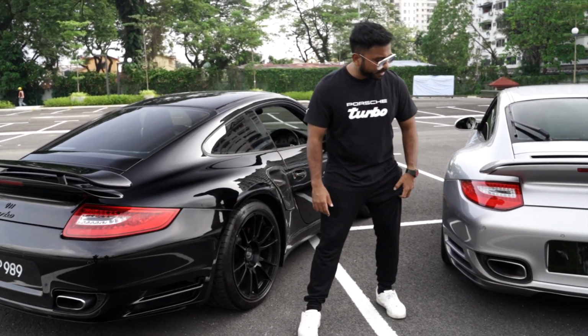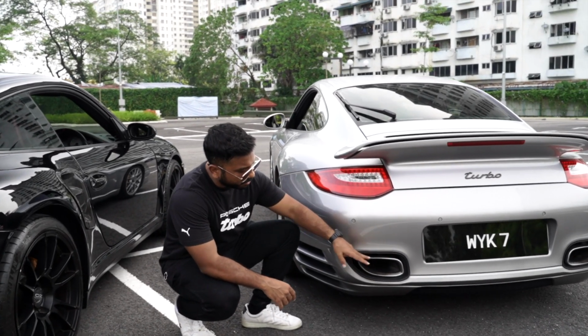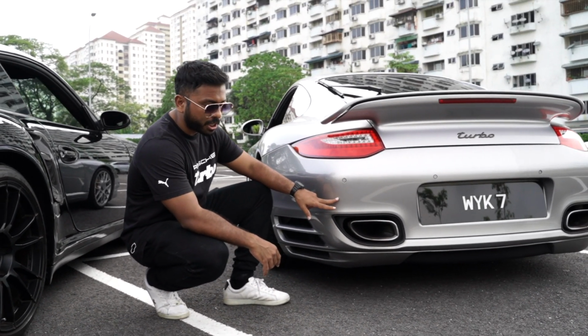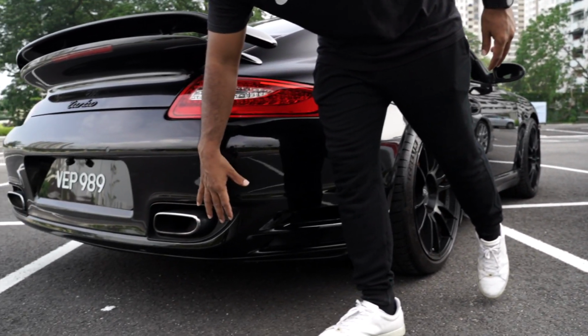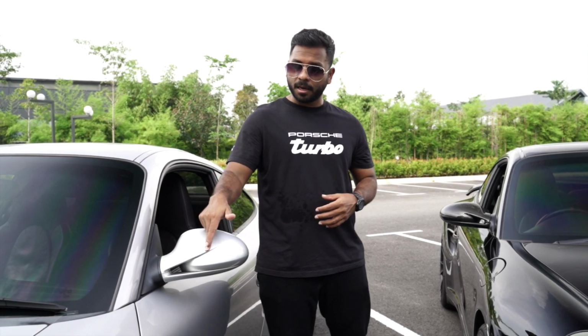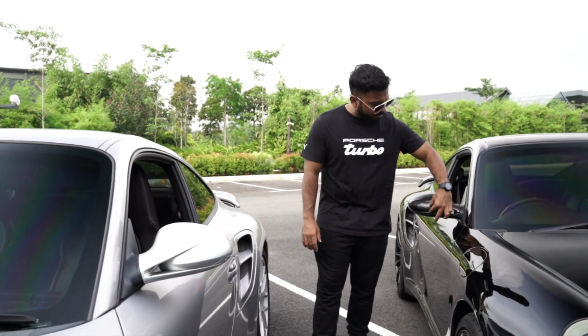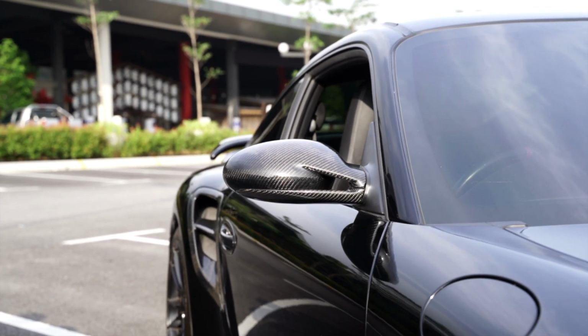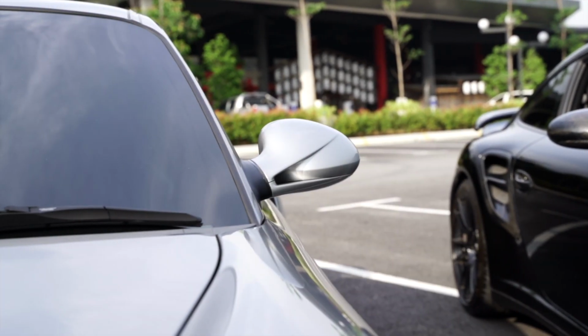Other than that, as you can see, the exhaust outlets on the 0.2 curve in as well, following the shape of the bumper, and on the 0.1 they're a bit more horizontal in shape. Other than that, there aren't many telltale differences between the two, but the side mirrors are slightly different as well. On these ones, the curve kind of ends here, whereas on the 0.2s it comes almost all the way to the end of the side mirror.